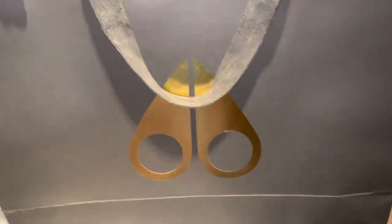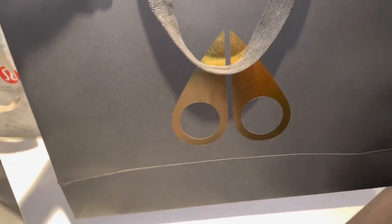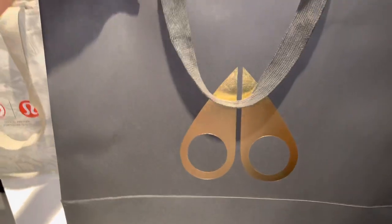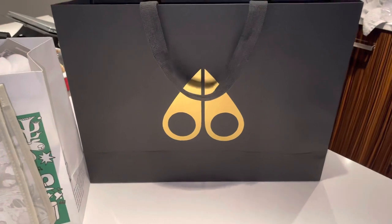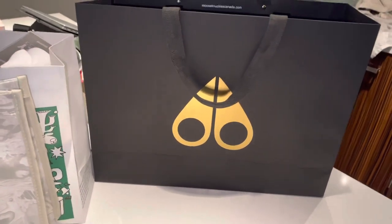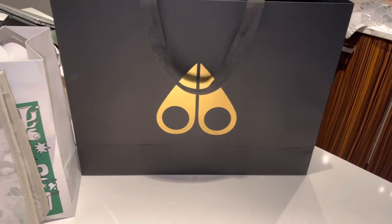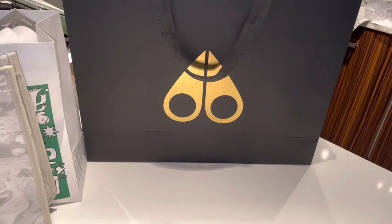And then I also went to Moose Knuckles and I got my man another Christmas gift, but I gave this one to him early because he loved it and he's been wanting this item so badly. For those who do not know, I live in Ottawa and we really don't have a lot of designer stores in Ottawa, which is really sad. The closest place I'd say is Montreal, and then Toronto, which is really, really annoying.